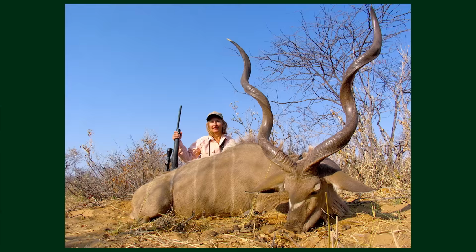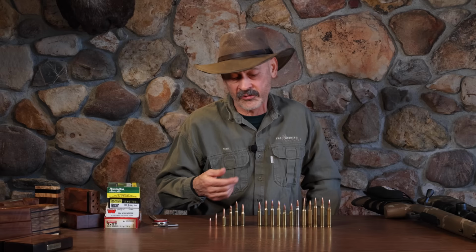I've shot it a fair amount in Africa, and so has my wife. On one trip over there, she was shooting this, and she took kudu and gemsbok one shot each, big bulls. And she dropped them with one shot each with a little 7mm-08. And those, of course, were chest shots, not brain shots. So don't think that that can't handle an elk or a moose.